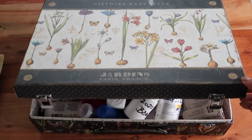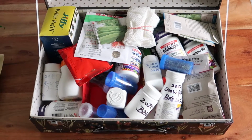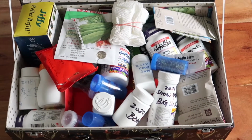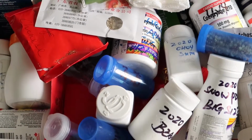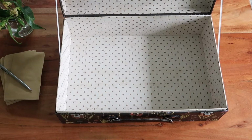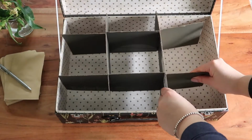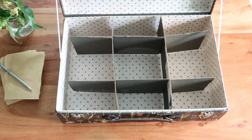So this is what our seed box looked like before, and as you can see, it was really disorganized. There were items in pill bottles, there were items in envelopes. It was kind of all over the place. So as you can see, it was really messy, and we're just going to do a simple, easy hack to organize our seeds. So I simply emptied all the seeds from the box, and then I used an old shoe box and just cut that up into long rectangular panels to fit the inside of my box. And I just simply cut slits into them and made a little panel divider. It might not be the best solution, but at least it organizes the seeds for now.